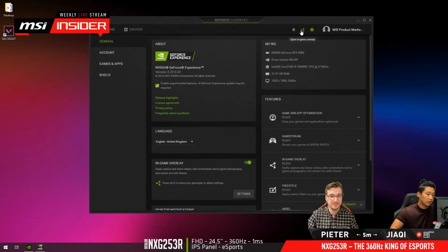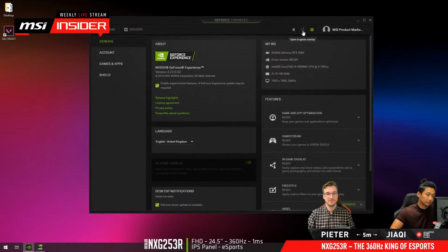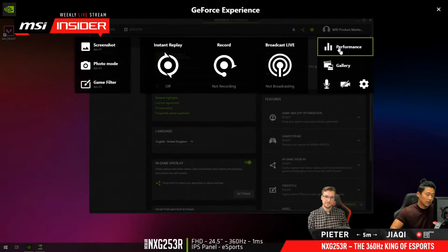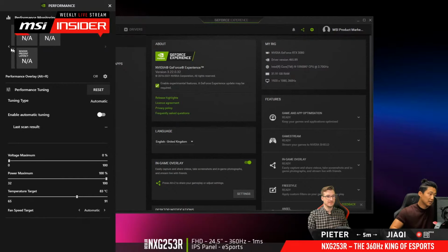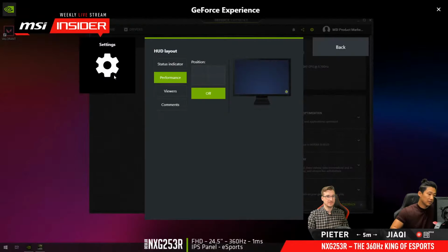So, and then you go to in-game overlay. Here, there's the performance where you have to go to. And here it already shows like a preset of all the performance, the main stats. But where you have to go to is the overlay setting. Here, you'll see right now I have it on off. And then I can show you how you can activate this.